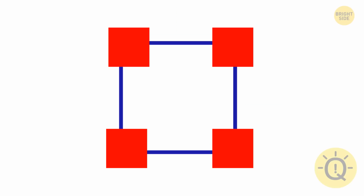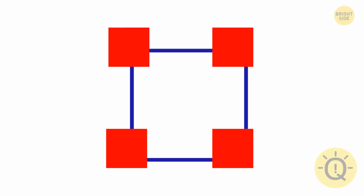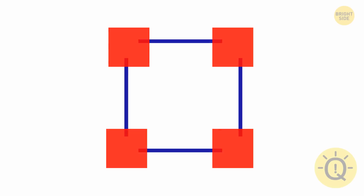This one's another example of a motion binding illusion. These 4 bars seem to be moving in parallel with each other, right? Wrong! They are all part of the same moving square. Here's what's happening behind the scenes. Our brain just gets confused.